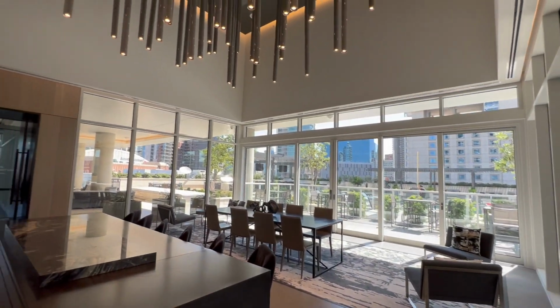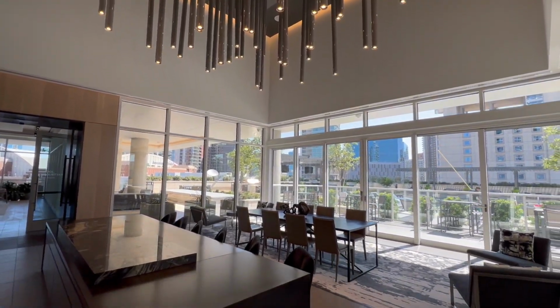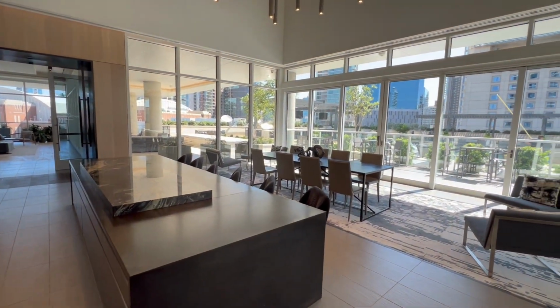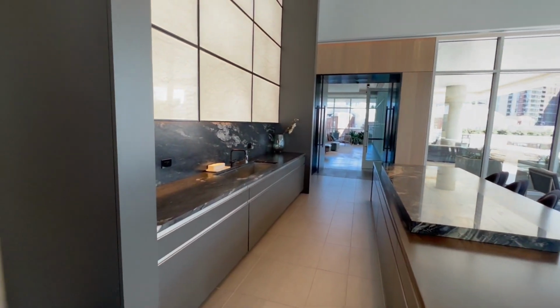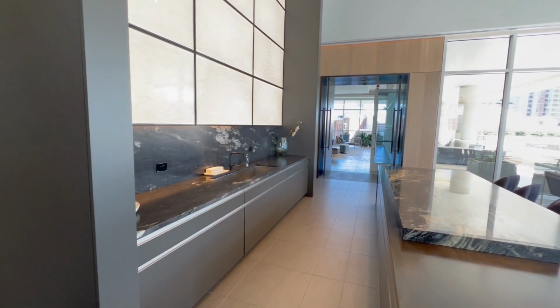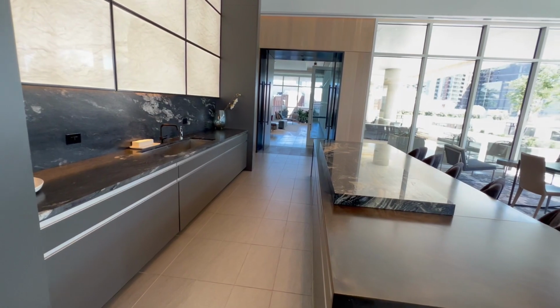Yeah, so this space here is going to be reservable on the app. So on the app is where you'll reserve everything. The doors can open up there. You also have a kitchen that's hidden in the back behind this wall. Wow. It connects to our freight elevator too. So if they want to do some catering, you can just bring it right on up, and it's all hidden behind the scenes. That's so cool.